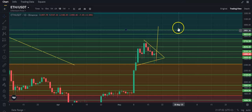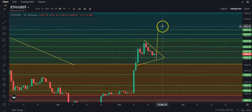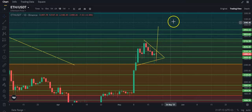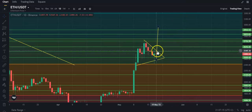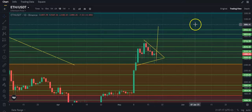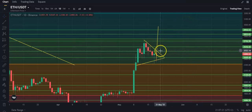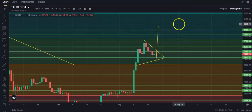Now, Ethereum, the target is up here at about $3,000. And again, it does have a lot of resistance before it gets there. It's probably not going to zoom up like this candle as well. Not this candle, but this stick. But it's probably going to do something like a lightning bolt as well, like Bitcoin. I think it's going to be a slow grind up. But yeah, we do have to get through these resistances.